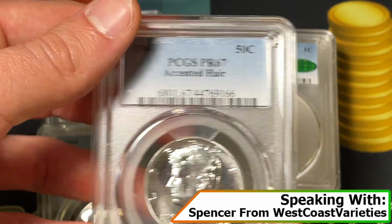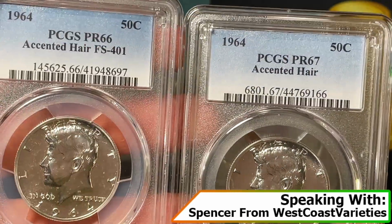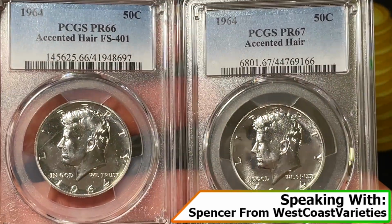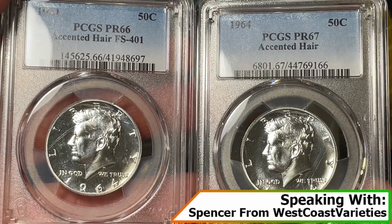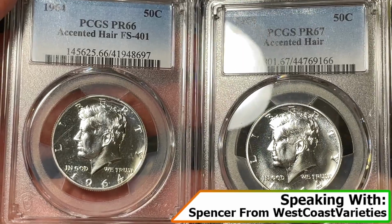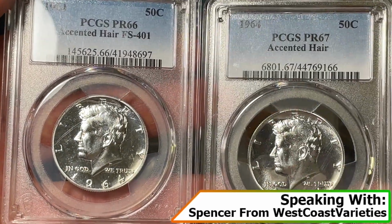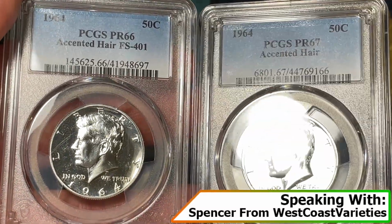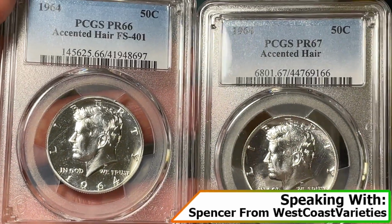But you had mentioned, so what's the difference between the accented hair FS401 and the accented hair? So in simple terms, $18. That's the difference between them. Realistically, they're the same coin. They would both have the same FS401, but the FS401 comes from the Fivaz-Stanton numbering, like in the Cherry Pickers that you'll see all the time.